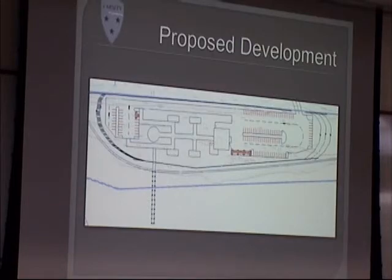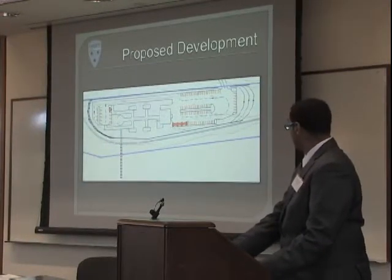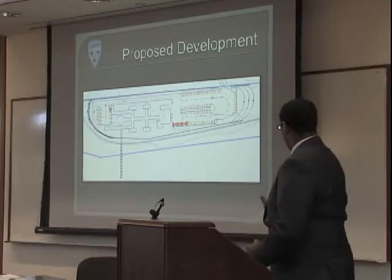And another problem that we faced was that, according to the FEMA regulations, the whole site was underneath flood zone. So we were forced to fill in to about elevation 17 from water level. And so this is the proposed plan.